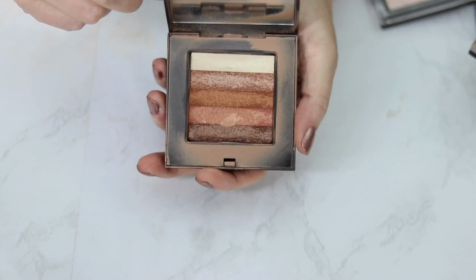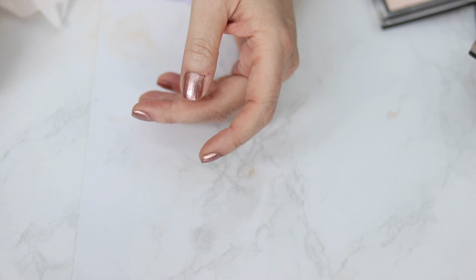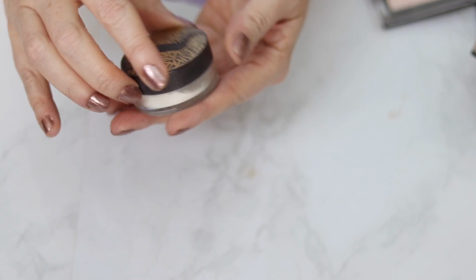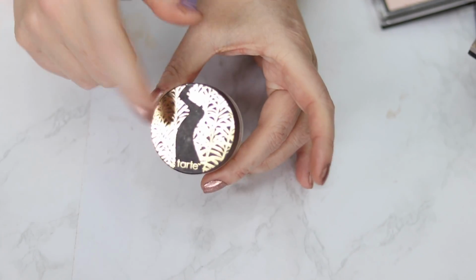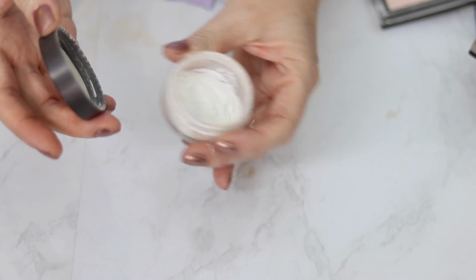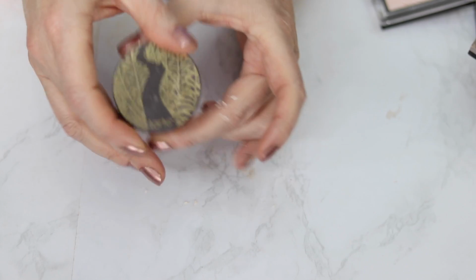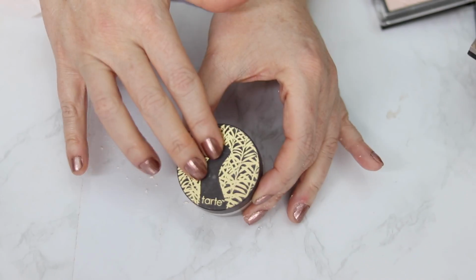I used the hell out of this, y'all, for the longest time, but I don't reach for it anymore, so it's got to go. I have a powder. This is the Tarte Smooth Operator powder. I decanted the RCMA No Color powder into this, and it is a great powder, but I just need to pass it on, and I think I'm going to pass it on to a friend because I have the RCMA in a larger size.